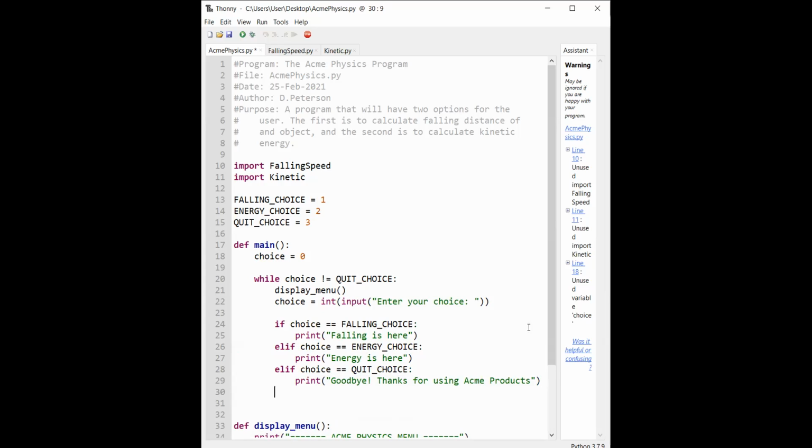And then else print only 1, 2, or 3 are valid choices. Okay.